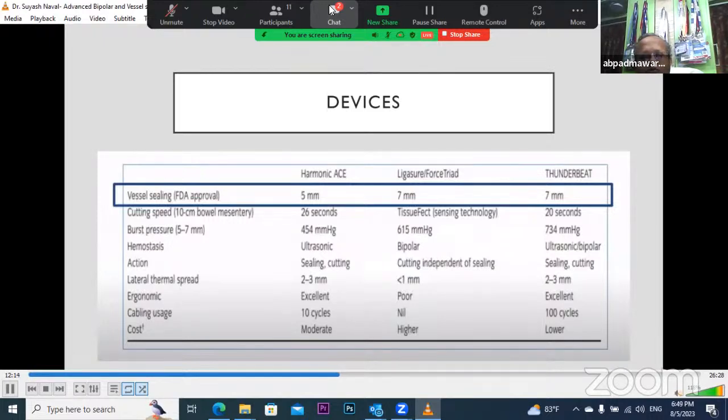Now, some of these charts may be older. These devices keep upgrading and newer generations keep coming. But basically, all these devices are good enough for 5 millimeter. Some companies may claim they can seal 7 millimeter vessels well also. And that keeps changing with generation. For example, the newer generation of Harmonic can probably seal 7 millimeter.